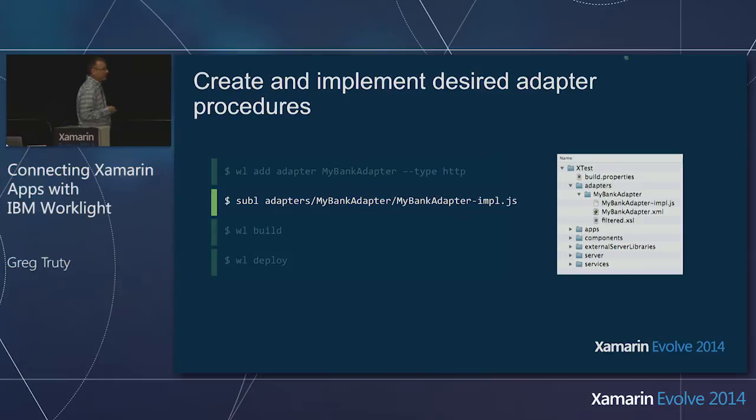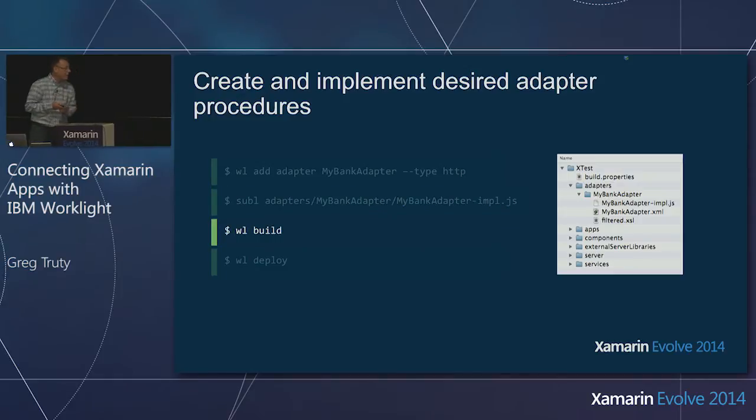You're going to edit the adapter. So you're going to basically use your editor of choice, modify the JavaScript, add the JavaScript code at that point in time. And again, similar to what we did with the application, do a build, do a deploy of that information itself.